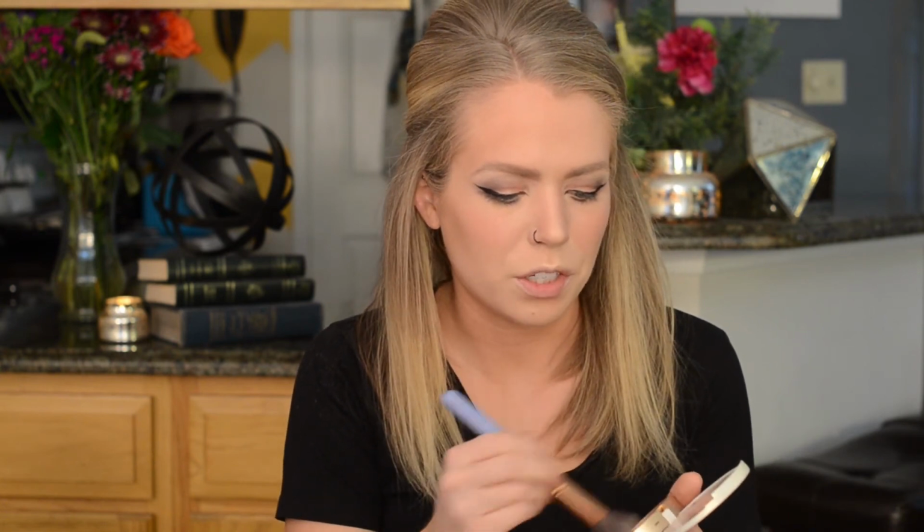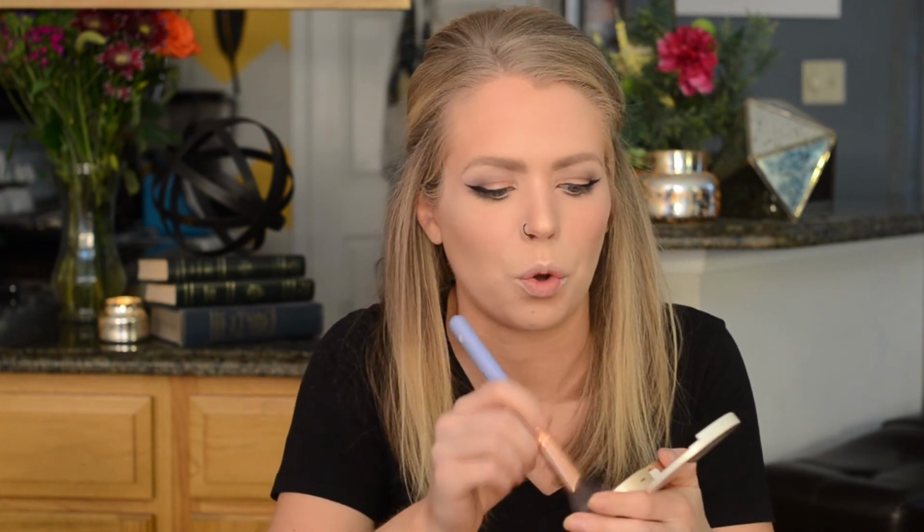Then I'm switching over to this more fluffy dome shaped brush. A lot of people use fan brushes for this, but I'm swirling this together just like this, and I'm going to bring this along my cheekbone. I don't find that a fan brush is super necessary, as long as you have something that goes up into not a point, but more rounded on the top, so you can control the amount that you're putting on.